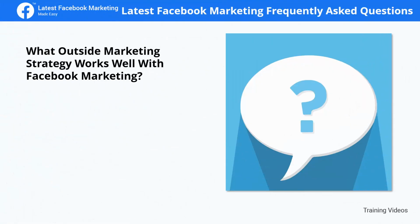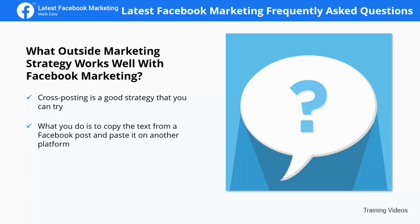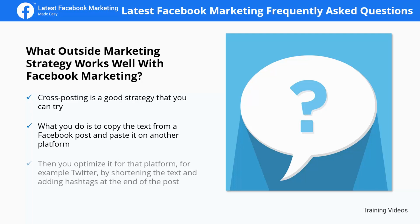What outside marketing strategy works well with Facebook marketing? Cross-posting is a good strategy that you can try. Cross-posting is simply to repurpose your Facebook posts on other platforms. What you do is to copy the text from a Facebook post and paste it on another platform. Then you optimize it for that platform, for example, Twitter, by shortening the text and adding hashtags at the end of the post.